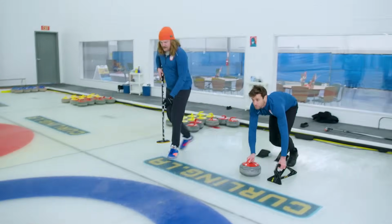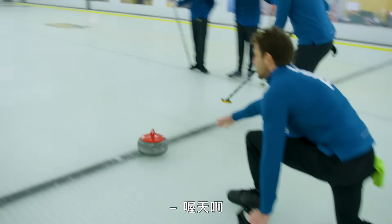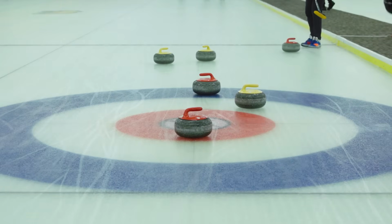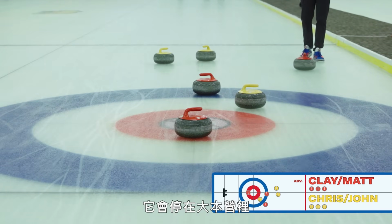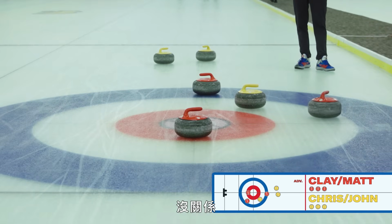Take 2. He might actually make this. Push it. Okay, we're way out though, so it might be slower out here. Yeah, it's stopping in the house. It's coming down. Oh, that's okay. We can deal with that.